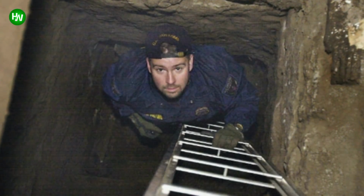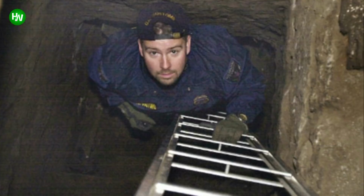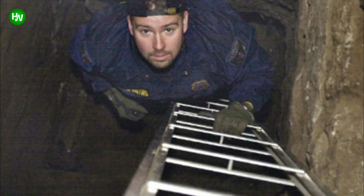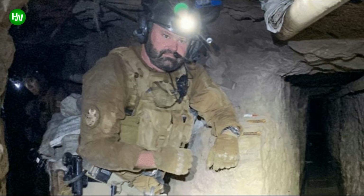After swiftly breaking through the trap door, Officer Irwin cautiously peered out. Above him, he saw rusty bed springs. They would have to climb out to investigate. But when they did, they couldn't believe their eyes. They had ended up underneath a bed in a Mexican home.